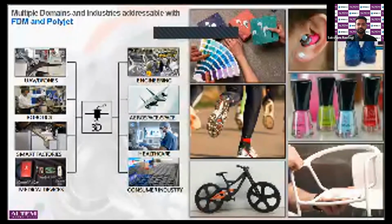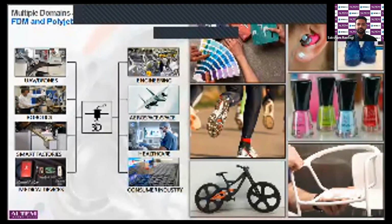And also into the consumer industry, where you want to produce multicolored parts, like as you can see on your screen, that we can print complete packaging of the earphone models or the earphones, even into the consumer side, like the nail polish, or even for the shoe industries, even for the bottle making industries, or many of the consumer based industries. So we can use the similar technology, the combination of this technology, and we can cater all the solutions into the industry.